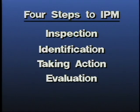Whether you're a parent, student, teacher, kitchen worker, maintenance worker, or administrator, remember, sanitation is only one way you can help. Taking pest problems seriously, reporting them promptly, and working closely with IPM staff can help make your school a better place for everyone. Except, of course, the pests.